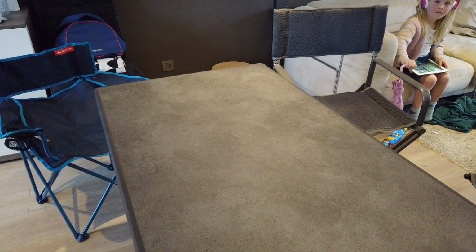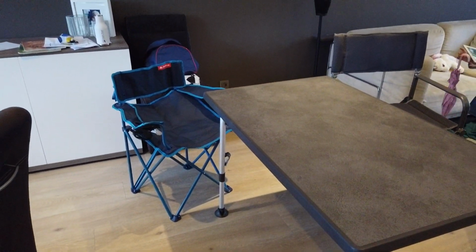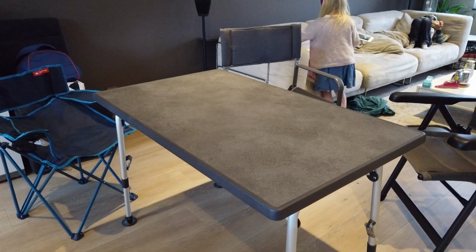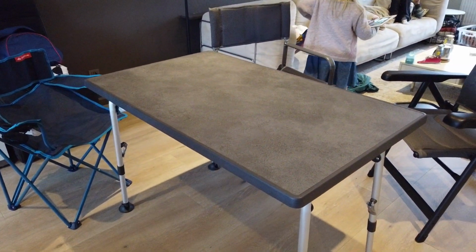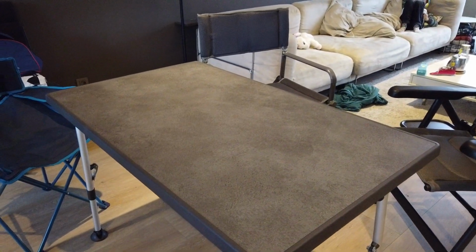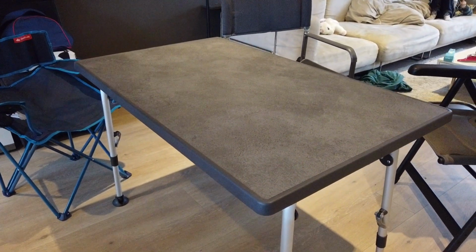And the reason why I picked this one is, first of all, the 70 centimeters means that I can put it upright into the van, so it doesn't have to lie flat in order to fit. And I like the dark top, because I think usually these things that are outside for most of the time will get grayish and dirty and whatever. So this will have less of that.